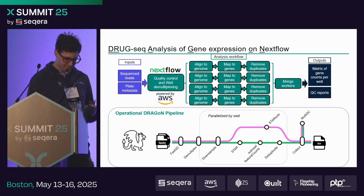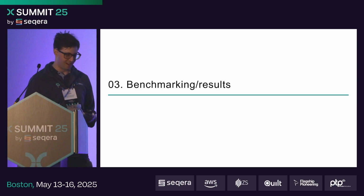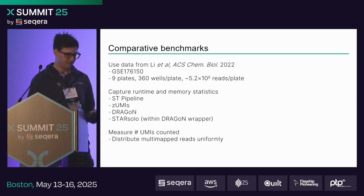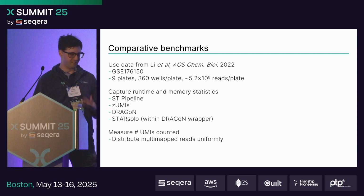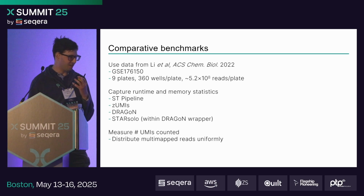All right, so let's look at the benchmarking between all four of these solutions, and where they excel and where they kind of lag behind. So for these tests, I used a data set that was published by another team at Novartis that was using DRUG-seq. It's about 500 million reads per plate, 9 plates, 360 wells per plate. So an ideal testing bed for all of these pipelines. And I looked at metrics of runtime, memory usage, and just as a sanity check, how many UMIs were generated at the end.